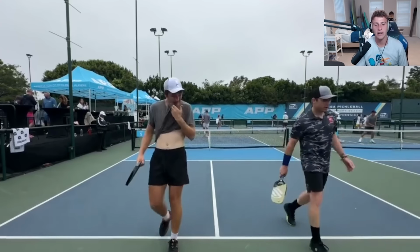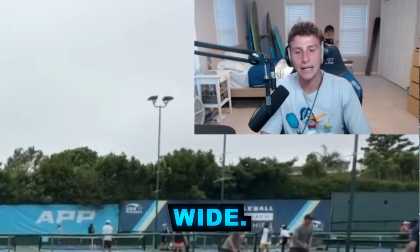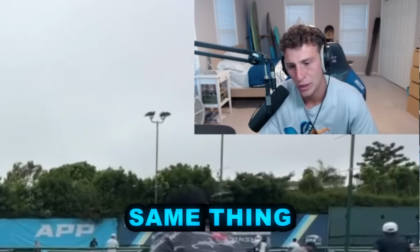Nice shot. That's a great shot from Erik. Great shot. I thought it was going wide. I think he missed one early in the match. That exact same thing. That one he got down.